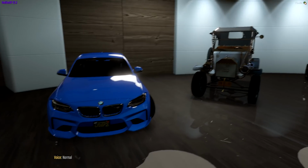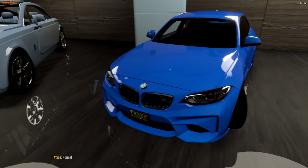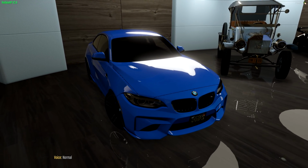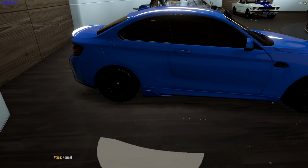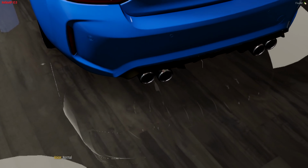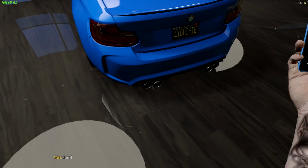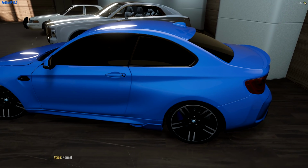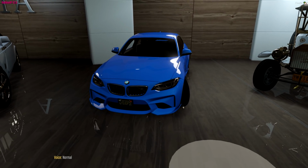Next up, from really old to something pretty new, the M2 in the beautiful blue. I'm not sure what BMW calls this blue. Is it like beach blue or beachside blue? I don't know. It's something like blue something. This thing's nice. Really like it. It's got the aftermarket exhausts, if you didn't know. Look at this. The Akrapovic, or what are they called? Yeah, I was right. Akrapovic. Hopefully I said that right. Aftermarket exhausts, and this thing sounds so good. It really does sound amazing.